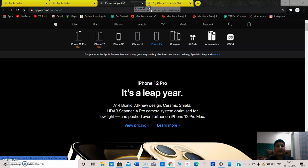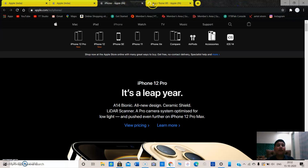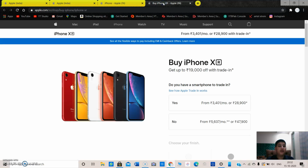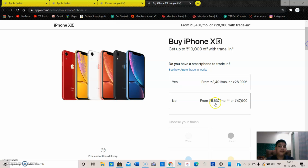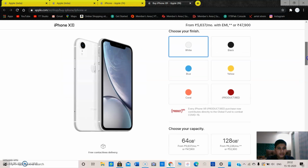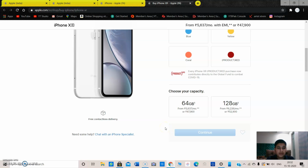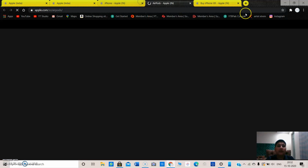Then we will come to XR. And friends, one more thing, in iPhone 11 you can shoot 4K video, but not in iPhone XR. No, we don't want to trade. I will take color white. 64 GB storage 47,900. 128 GB storage 52,900. Then compare. So now we will come to AirPods.